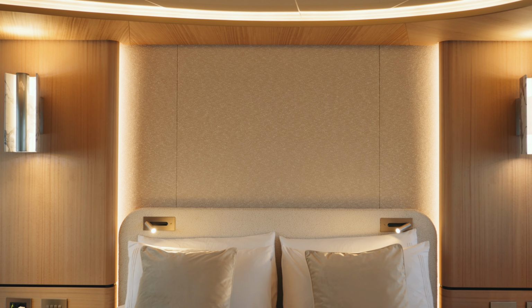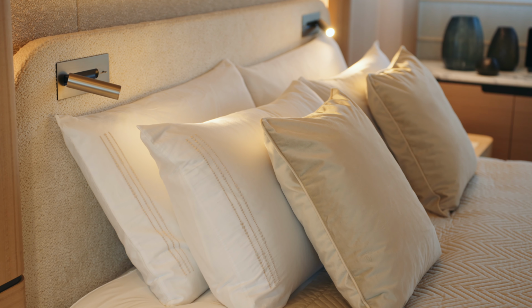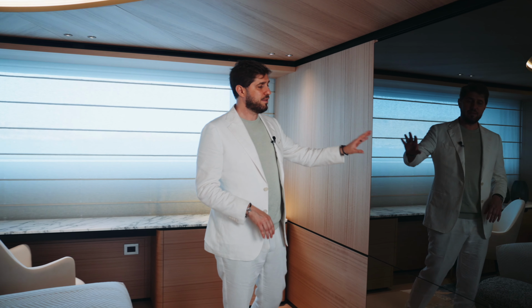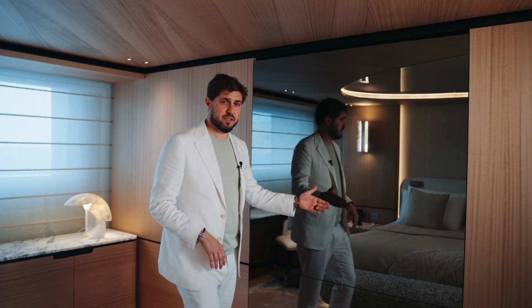Wherever there's a little space, the shipyard has managed to use it either for storage, mechanical, electrical, or some other functional purpose. For the mattresses, we used entirely pocket-spring for all the cabins on the boat. And again, for all the cabins, we use this special mirror behind which we hide the TVs.